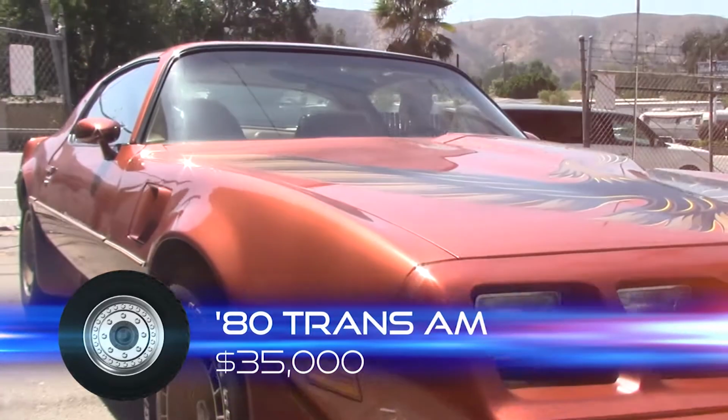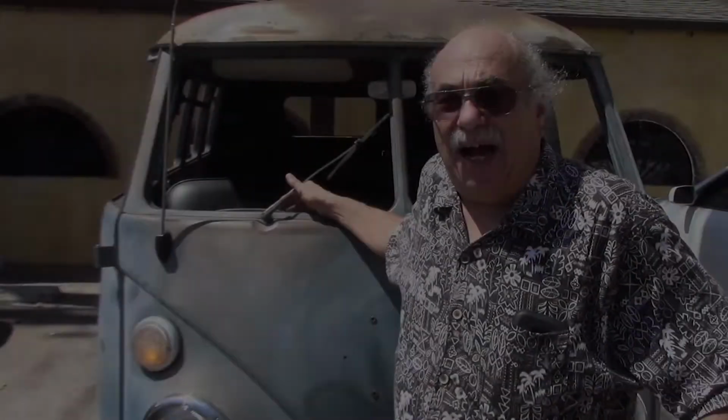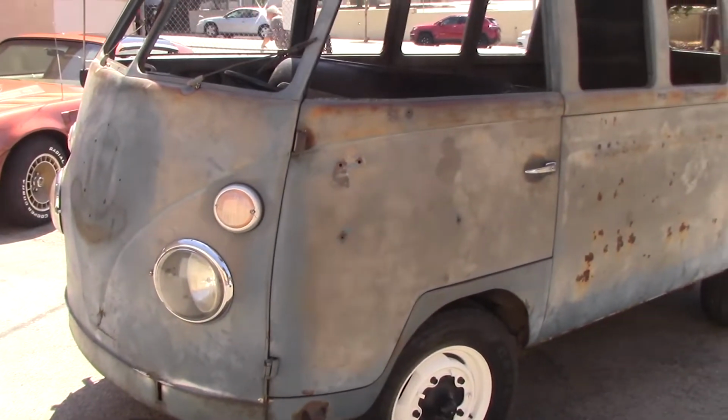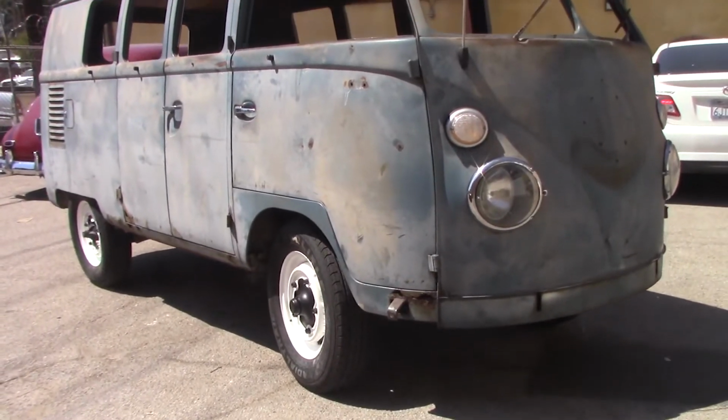Become the talk of the town with this sunset beauty for $35,000. Hi, I'm Jeff again, and I'm selling my 1962 Volkswagen Combi. This 1962 VW Combi is a rare machine with a newly rebuilt 71 engine.